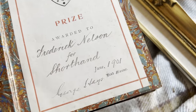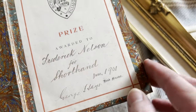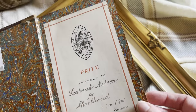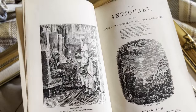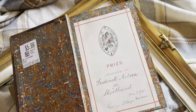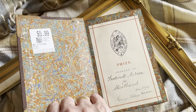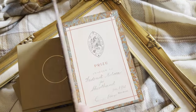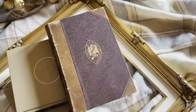This was quite stunning. So this is from June 1901, but this is actually a little certificate, but there is no copyright on this. So I know this book is definitely antique, which is just, you know, wonderful to add to my collection. This one I paid a little bit more for, $5.99, but as soon as I saw this here, I knew it was well worth it to add to my collection.